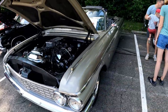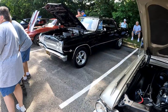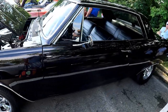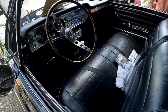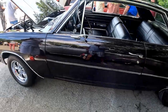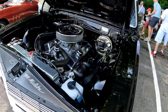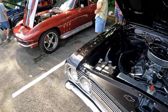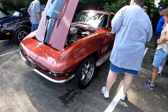Check this out. Let's give the little man a sticker here in a second. Look at that. Very nice. That's black on black. Very pretty. Oh, go ahead. Excuse me, guys. Oh, it's all right. 65 miles. This guy's got this etched in. That's pretty cool. This gentleman, that is a beautiful Mustang. I wouldn't mind.